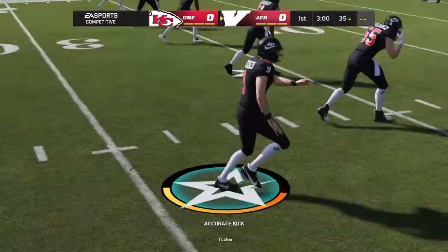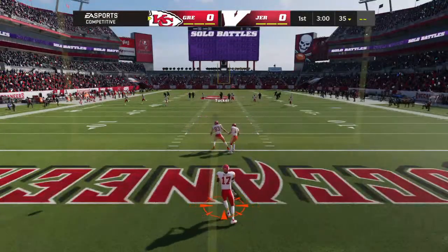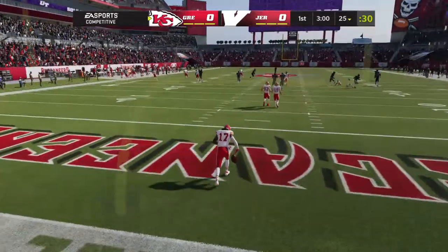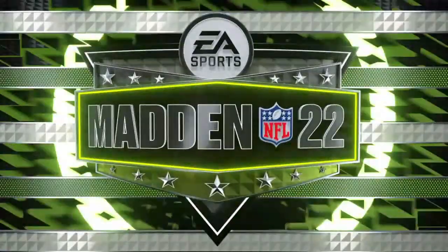Justin Tucker set to boom this one away. And off we go from Tampa. And this will go as a touchback, and they will begin things at the 25.